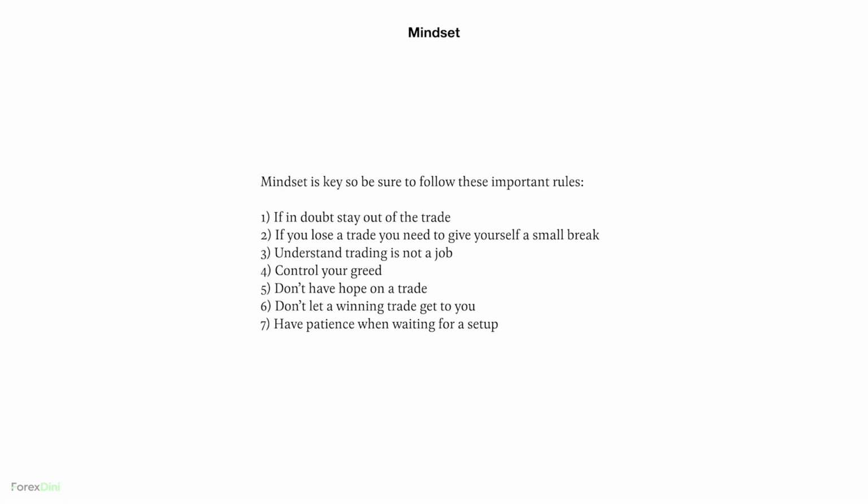Number 6, don't let a winning trade get to you, right? Like I said with number 4, when you have a winning trade, don't think of yourself as a big shot, right? Someone that wins all the time. No, you gotta humble yourself. You gotta understand, hey, I'm in the winning phase, right? There's losing phases and there's winning phases, and you can't let it get to your head.